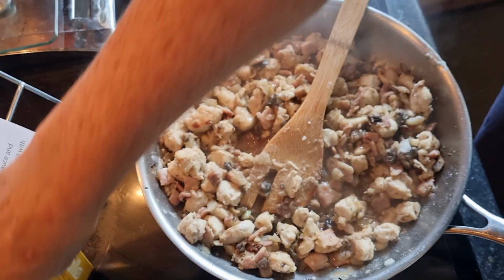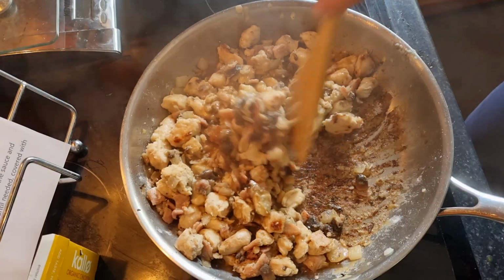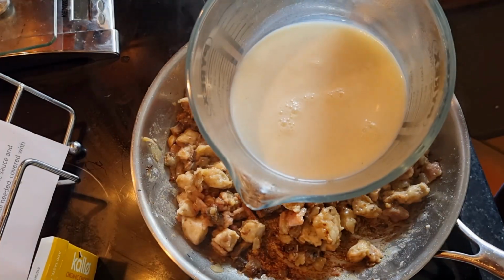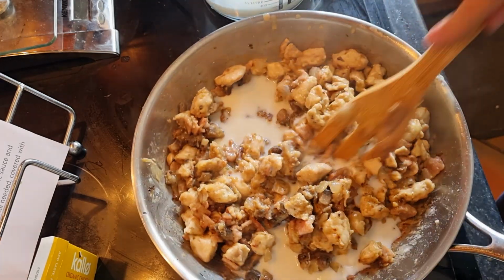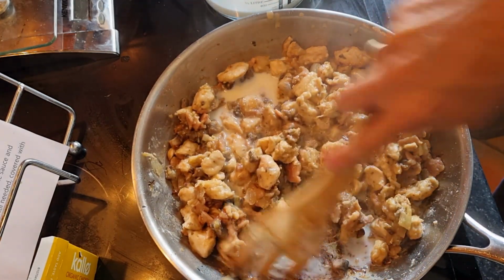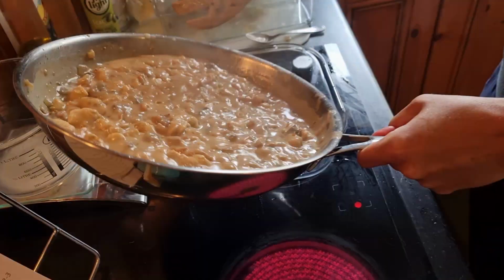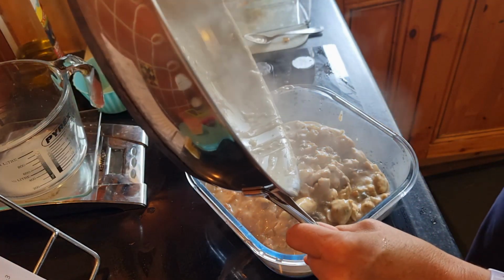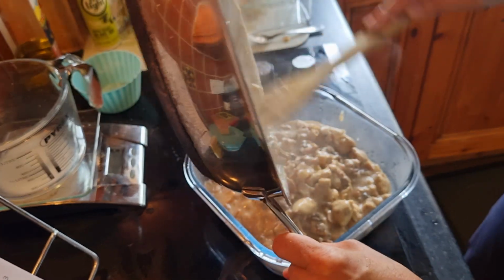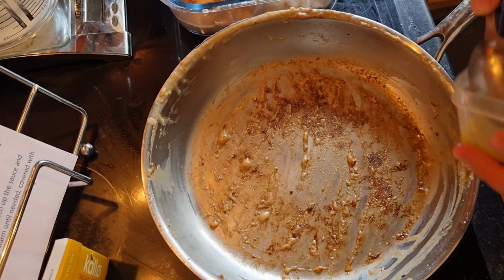That was organic chicken stock I'm showing you there. And next is some milk. And so I added this gradually, like when you're making a white sauce, so a little bit at a time. And there is our chicken, mushroom, onion and garlic and the lovely sauce all ready to go. So I've put that aside.